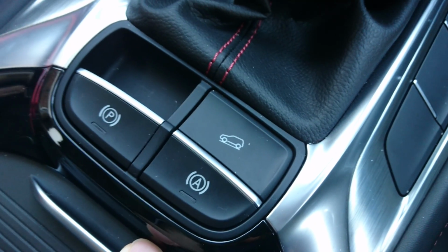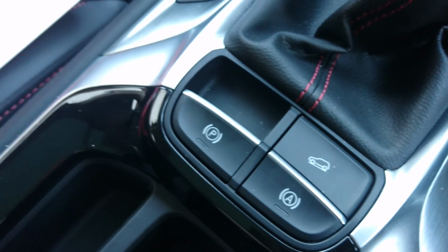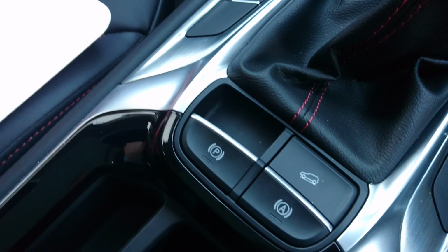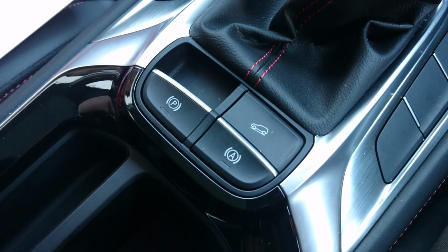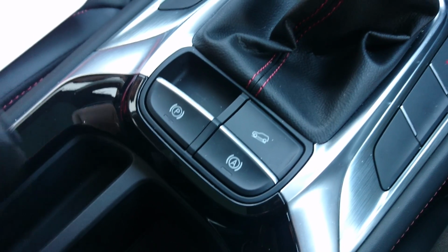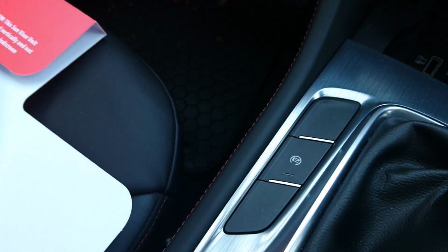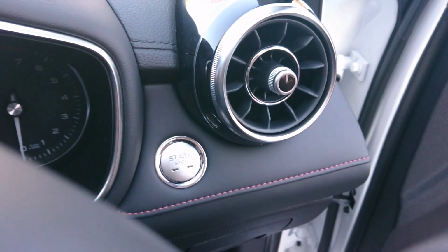Hill descent control. And we've got an automatic parking brake. I'm not a massive fan of automatic parking brakes, to be honest, but it seems to be the fashion that everyone has to have one these days. I think that's something to do with some automatic system. I'm not actually sure, I'll look that up. Got the stop-start button here, which is fantastic. The car should turn on if I press this button here, which I will do with the other hand if I switch hands here. Just get my fingers away from the lens.